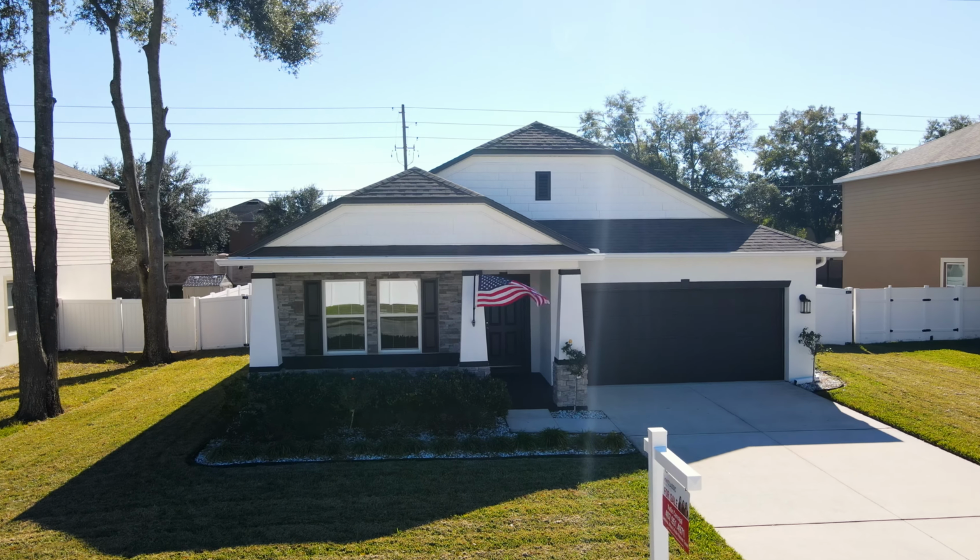You can see the American flag, so you can tell the wind is blowing. Really nice for the hot Florida sun, though it's actually pretty cold right now in Florida. But just a real nice, peaceful area if you can feel the ambiance over here.